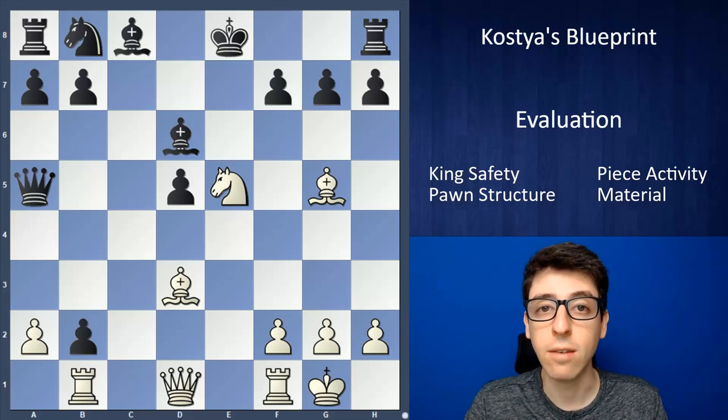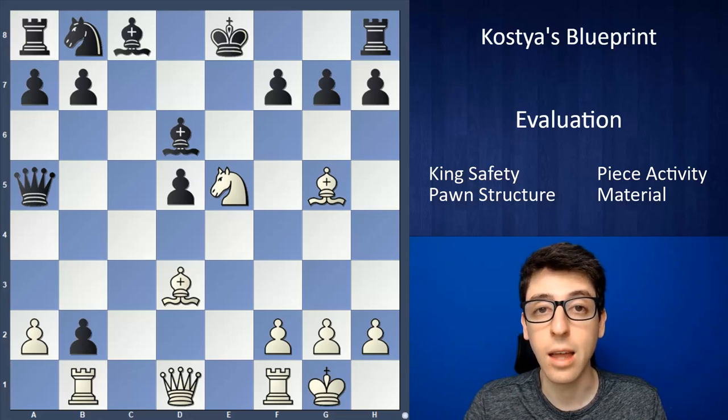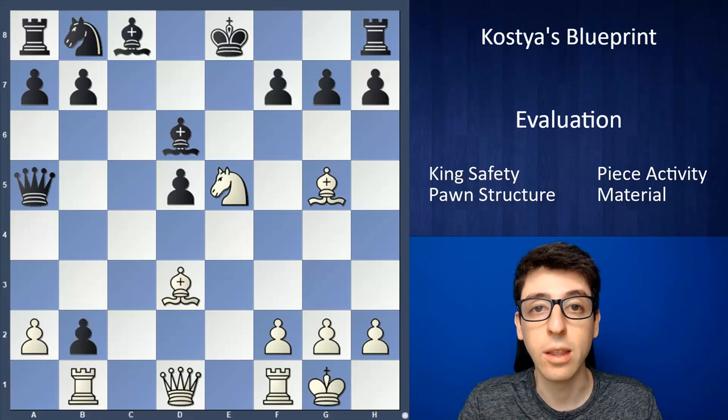Number one is king safety. And I think this one is clearly the most important one, because if someone is getting checkmated on a chessboard, then nothing else really matters. Doesn't matter who's ahead in material, the pawn structure, or anything like that. So if someone is getting mated, that's the end of the game, and that has to be first and foremost seen as the most important thing.